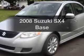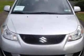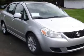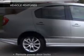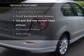The 2008 Suzuki SX4. Travel the roads in style and comfort in this great vehicle. With an efficient four-cylinder engine connected to a smooth shifting automatic transmission, premium wheels lend a distinctive appearance. You will appreciate the safety feature of anti-lock brakes. And with these notable features, you won't want to miss out on the opportunity to own this amazing ride.